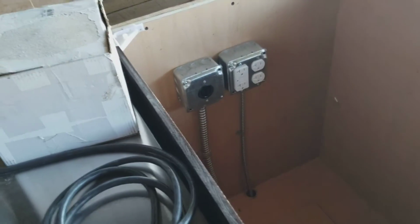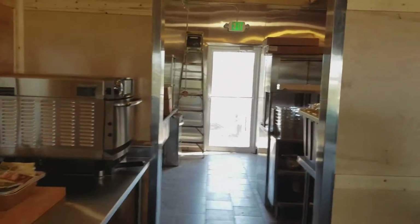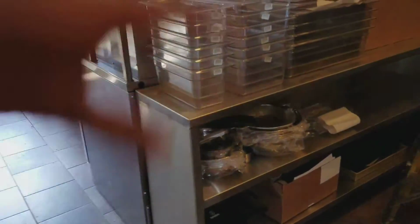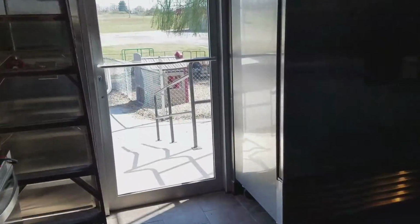And of course we've had to run electricity in it and all of that type stuff. Happy, joy for everything. But we're getting there. It's a process. Of course our kitchen, which is basically my design, and we've had various and sundry people change it. Of course our 3-compartment sink and all that type stuff. But it's a process.